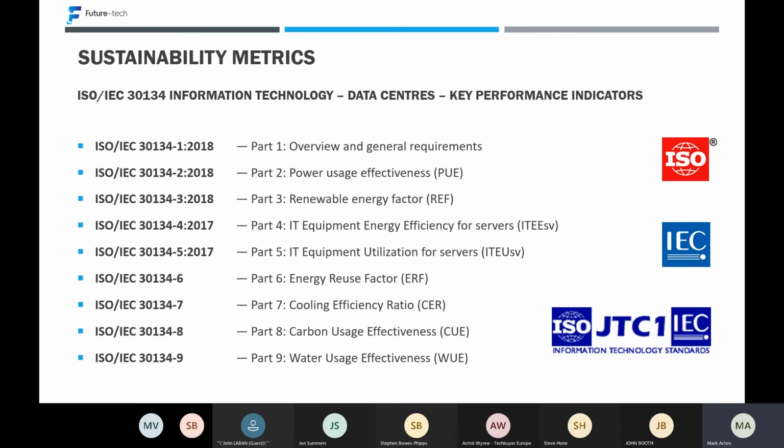Water usage effectiveness in particular, going back to one of the comments I made earlier, about a year ago, somebody at one of the large, I think it's one of the DCD conferences, actually said, I've got this great idea for a metric. It's called water usage efficiency. We should measure the amount of water we're using, despite the fact that this thing had been in draft for probably 2 years before that comment. So again, people trying to reinvent the wheel.